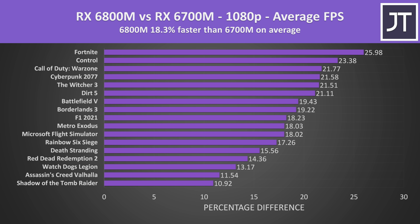On average, over all 17 games tested at 1080p, the higher tier RX 6800M was 18% faster than the RX 6700M. Worst case at the bottom of the graph, we're seeing about an 11% boost with the 6800M, while best case, we're seeing 26% higher frame rate in Fortnite at the top. I would expect the subtle CPU difference to make more of a change at this lower resolution, as 1440p would generally be more GPU bound.